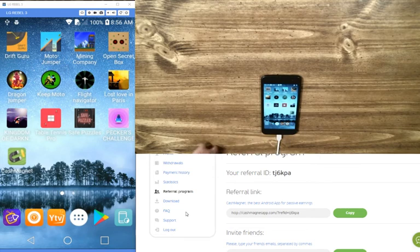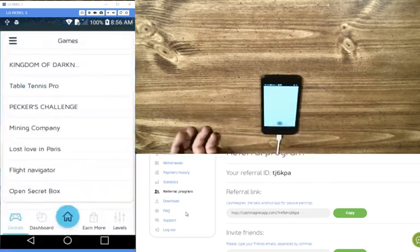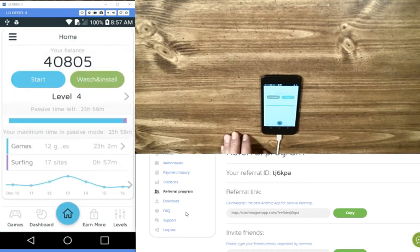If you try to run this on a lower grade phone, you're going to run into issues. It might be choppy, it might crash. So I would suggest just putting it on a higher grade quality phone, and you're going to see much better results. So I mean, that's pretty much it for how CashMagnet works. Literally, guys, all you got to do is hit start, and it's going to do its thing. Just like that.